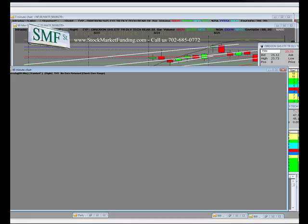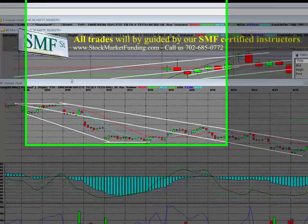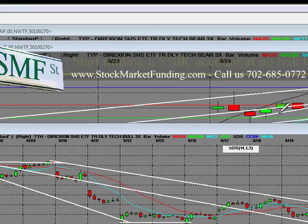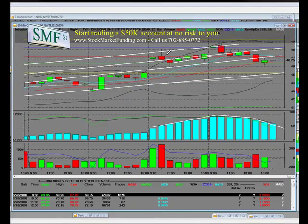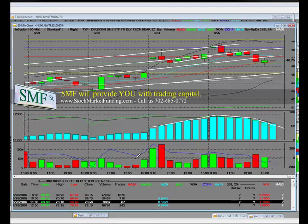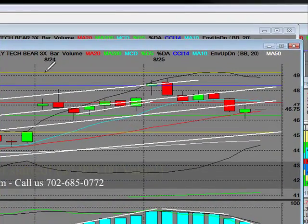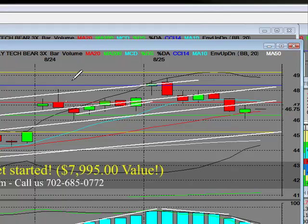We'll wait for the chart to populate. Here is the THY chart. It's also 60-minute. It's just the opposite of the one that I've been showing you up here. That's the bear, and this is the bull behind it. And basically what I am going to show you is how the bear was working.